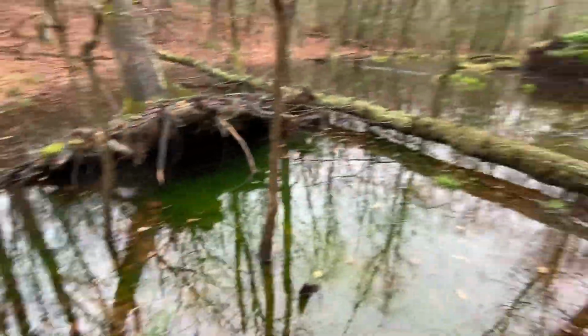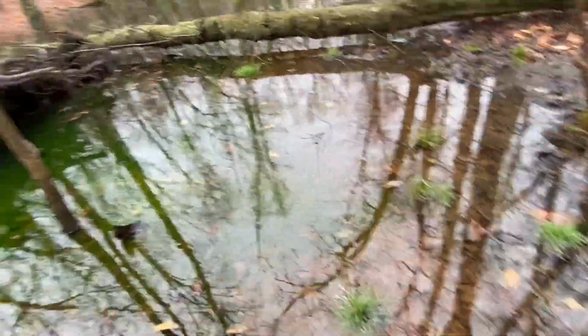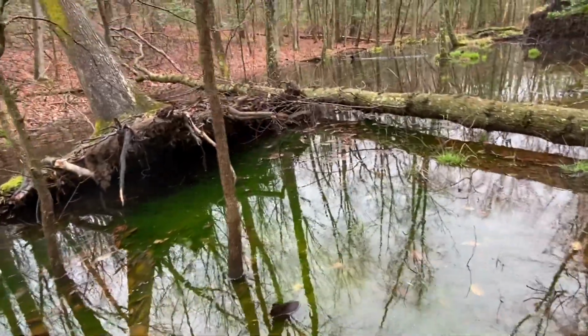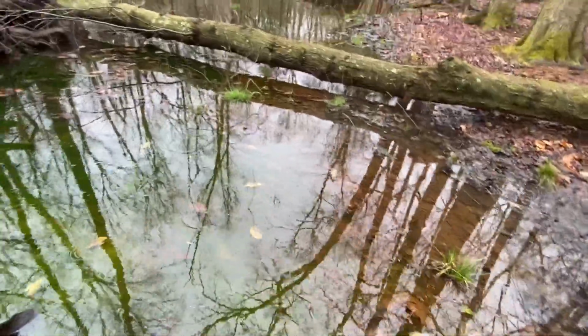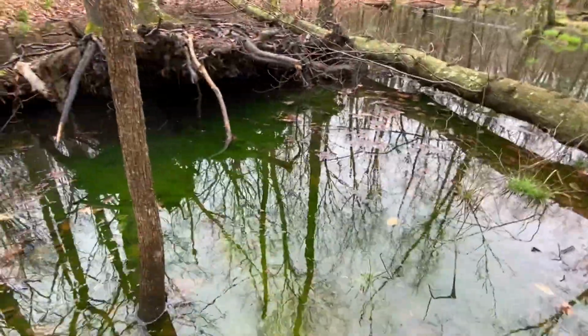So here's one of the pools here. This is a vernal pool. Typically you would find spotted salamanders and all kinds of other stuff living in here. The water's pretty actually deep, believe it or not, so I gotta be careful. But look at all this algae. It's kind of disgusting.